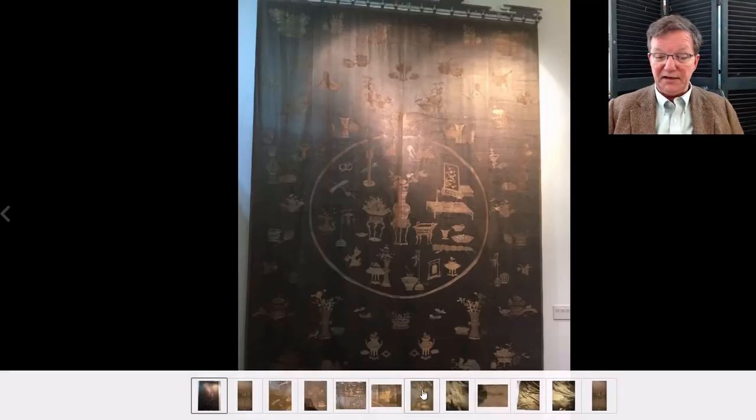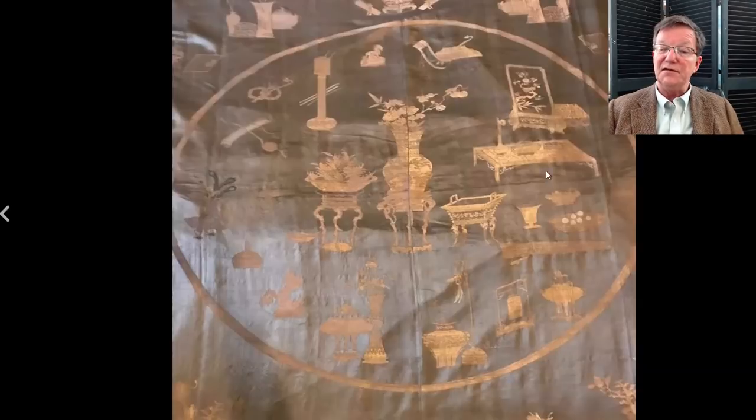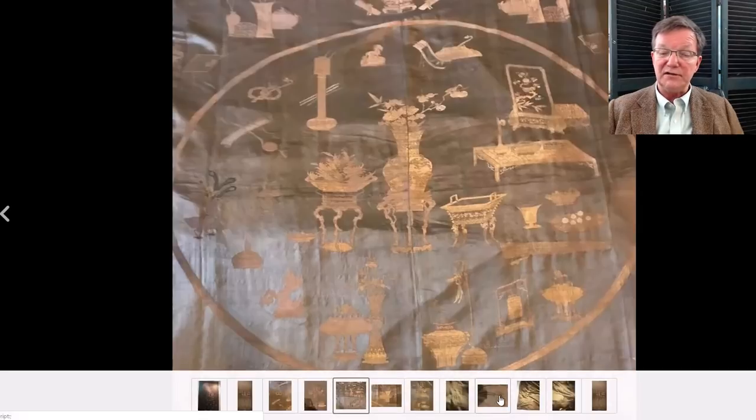This was listed as 18th century imperial, and I actually emailed the lady because I wanted to see some better pictures of it, and she was very nice. She sent them to me. I don't think it's 18th century imperial, but I do think it is a very well done piece of silk. The details on this, the details on the tables, all of the work down here was nice.